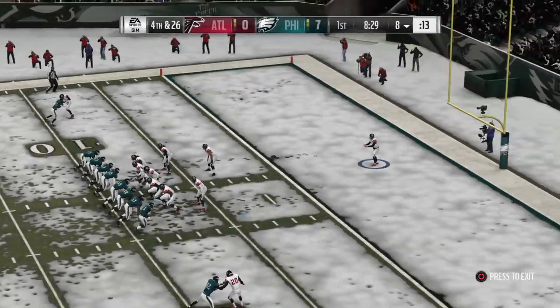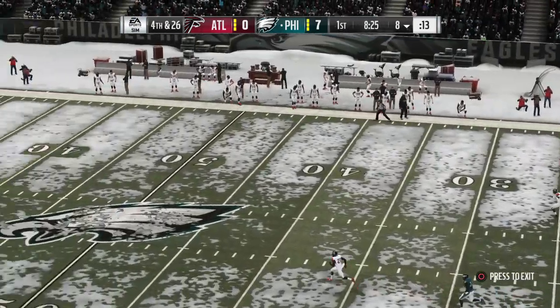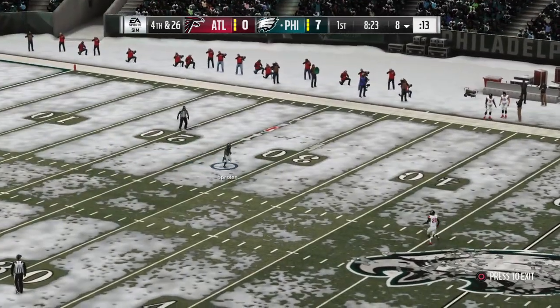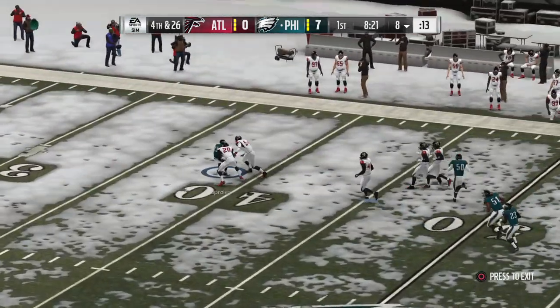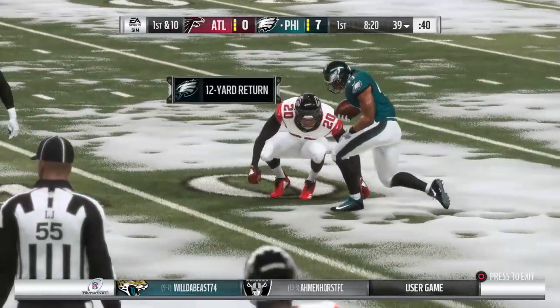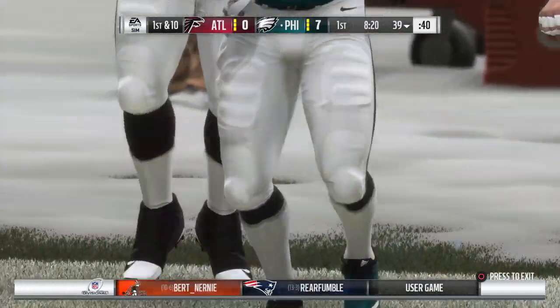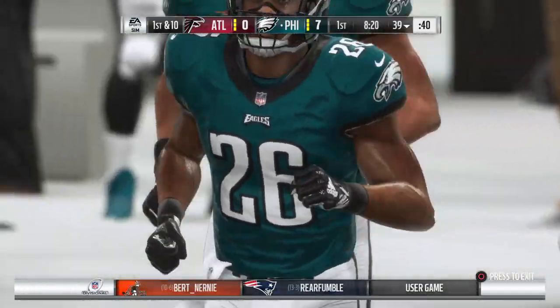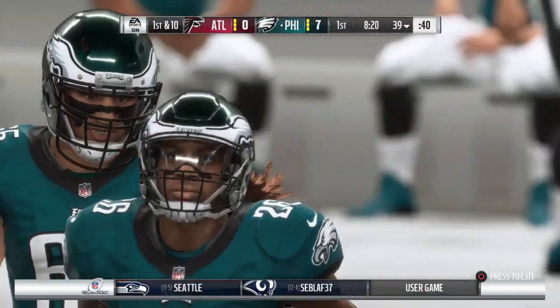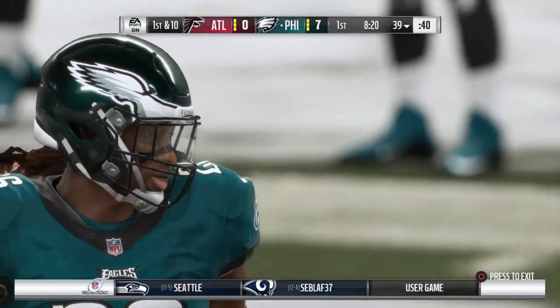Here's Matt Bosher now. As the drive goes backwards, he's on to punt it away. Now Sproles. 12 yards on the return that time, and the Eagles will have it, taking over 1st and 10. Philadelphia getting set to take the field, and certainly they'll be hoping to hit pay dirt like they did on the last drive. Got the football back, so a chance to go up 2 scores.